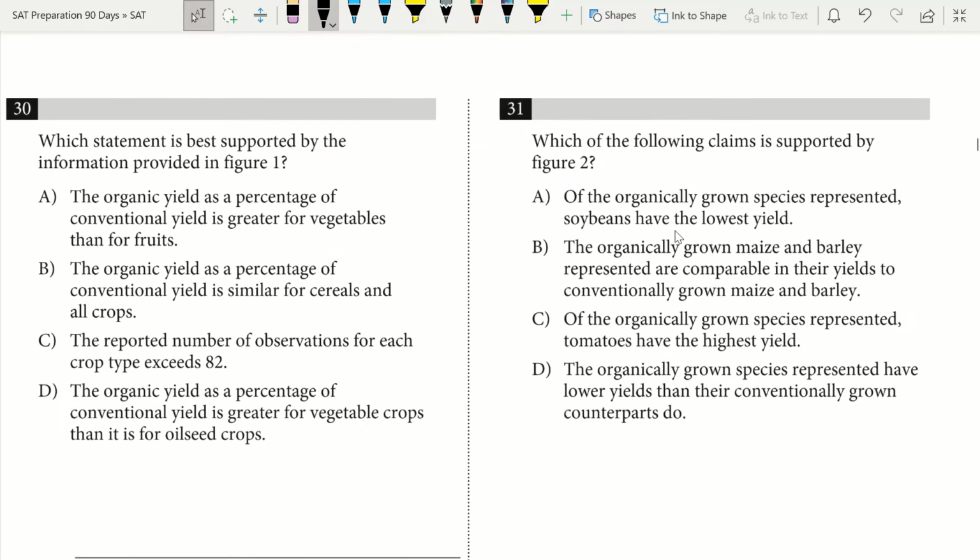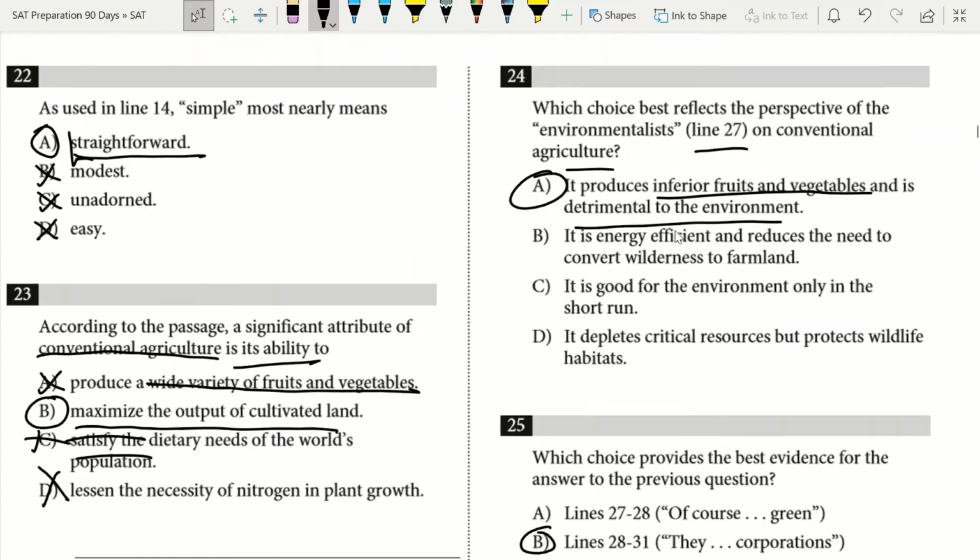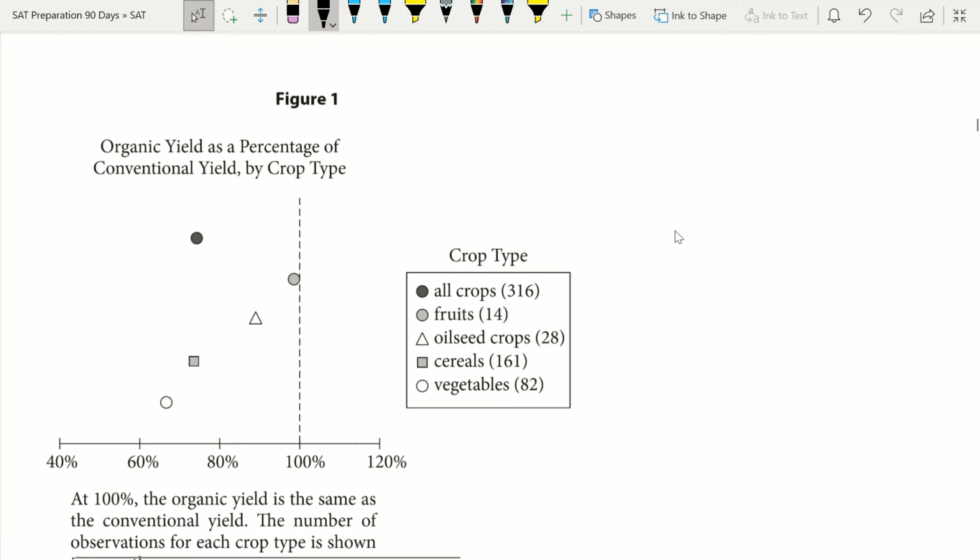So which statement is best supported by the information in figure 1? Well, let's go to figure 1 and take a quick look at it just before we start getting into the question. And let's just see what we've got. All right, so let's go to figure 1. Okay, we see that we have an upward trend here with whatever this is. We see we've got a circle to a square, then to a triangle, then to a circle.